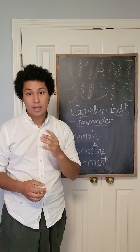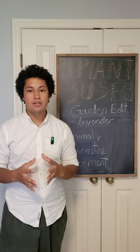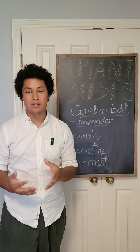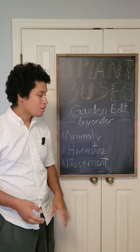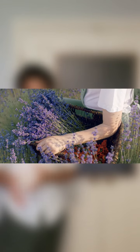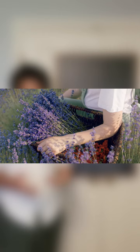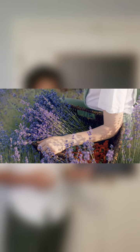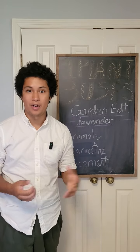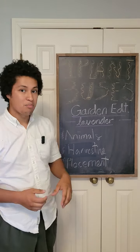And because of its strong scent, it'll actually keep animals from eating it itself, which means that it'll last longer in the garden, which goes to the second reason that you should use it in the garden, and that's for harvesting. It makes these beautiful purple flowers, which you can use in small bouquets, or you can gather a bunch of them and use them in aromatherapy or any other reason, which makes it a great addition to any garden. The last reason is actually placement.